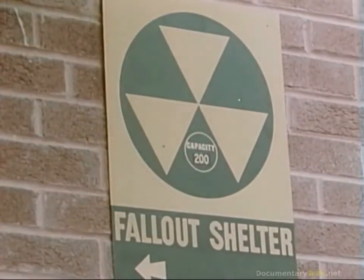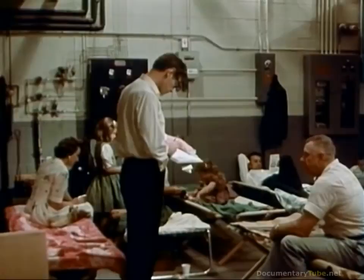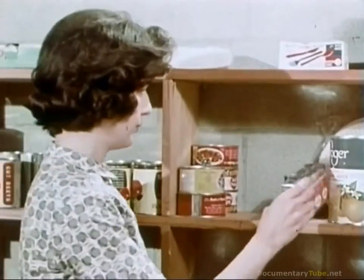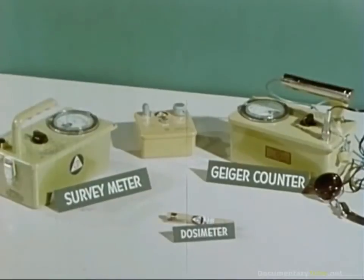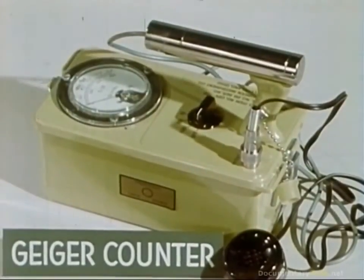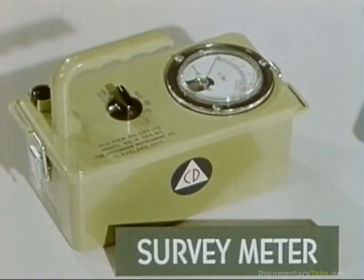You should know the location of the nearest public shelter in your community. Inside it, you will be at least 40 times safer from fallout than you would be outdoors. And it has been stocked with supplies to sustain its occupants for up to 2 weeks. If you're not within walking distance of a public shelter, you can provide a satisfactory home shelter for your family. Radiation is invisible, but we have accurate instruments with which to measure it in Roentgen units. The dosimeter can be worn on the person and measures the accumulated radiation exposure, the total dose at any given time. The Geiger counter measures radiation in fractions of Roentgens per hour, inside or outside the shelter. The survey meter is used to measure the higher intensities of radiation that may be present outside the shelter.